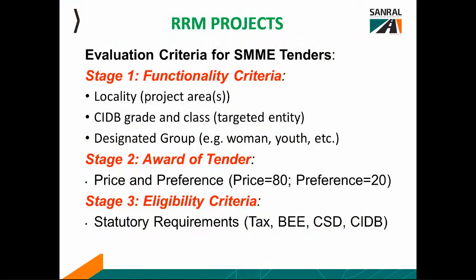We look at eligibility criteria, that you do indeed comply with all the statutory requirements, that your tax is in place, your BEE is valid, you are registered on the SANRAL supplier database, and of course, we would have checked your CIDP grading. So if you, as the highest scoring tenderer, meet this eligibility criteria, and you're scoring the highest points in terms of price and preference, then you win the tender. So this is what the project management team is currently busy with here within Bushbuckridge and the city of Mbombela. So basically that's how it goes for the maintenance projects.